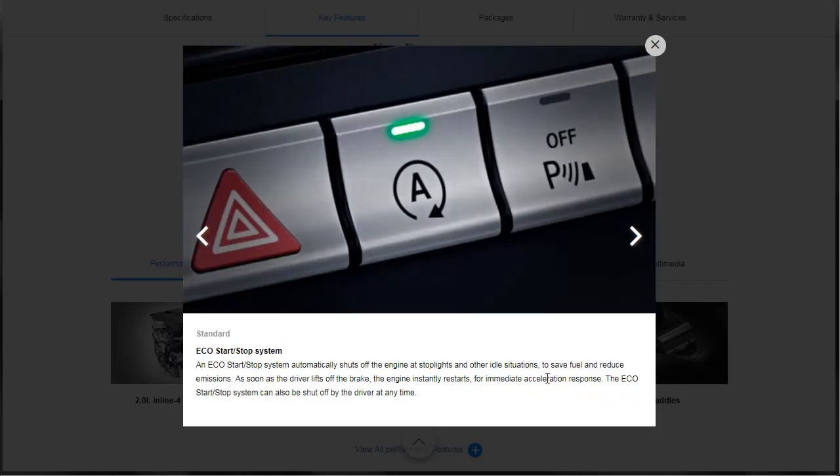The Eco stop-start system is also standard. Automatically shuts off the engine at stoplights and other idle situations to save fuel and reduce emissions. As soon as you lift off the brake, the engine instantly restarts for immediate acceleration response. I've been in vehicles that have this system, and it does work, as they say. I just wonder how it works when the car gets really old, or if there's issues with the car. Things like that. I'm just curious, but you can always turn it off. You can see this button. You can always turn it off, which I usually chose to do.